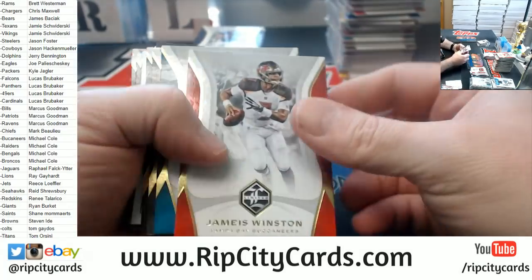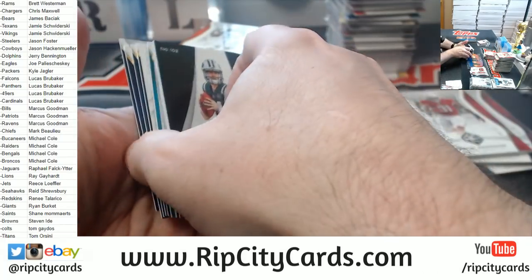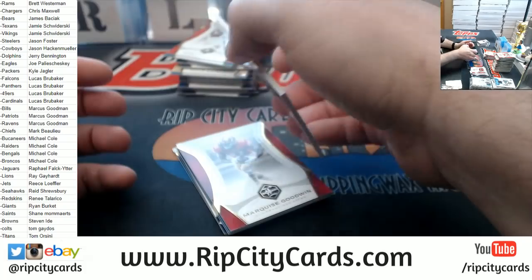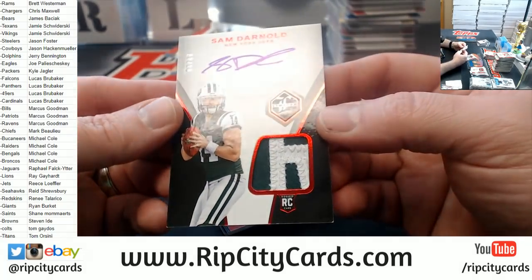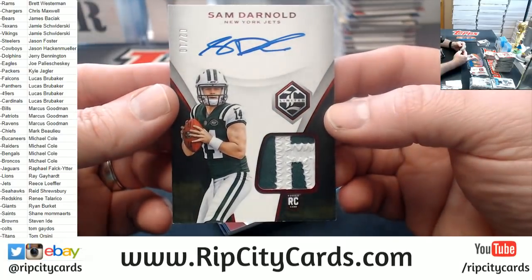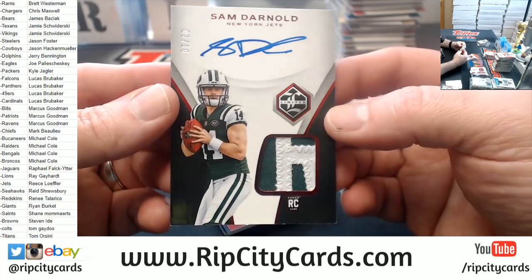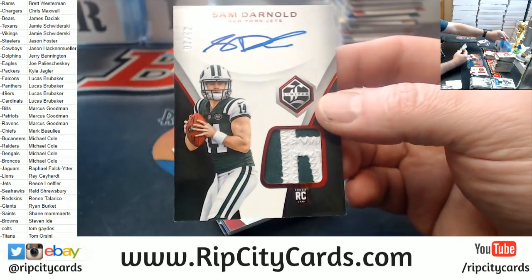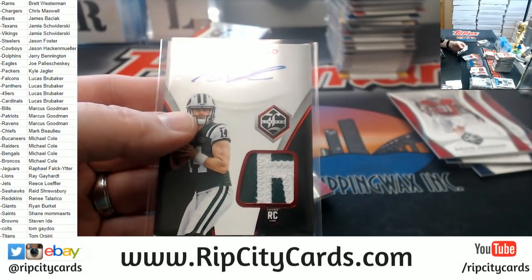I think we can get at least two more big ones. At least two more. To 10. 2 out of 10. 2 color Darnold. I mean, come on. Nice. Follow up a Baker patch auto with a Darnold to 10? I was getting a little bit worried. That's pretty ridiculous.